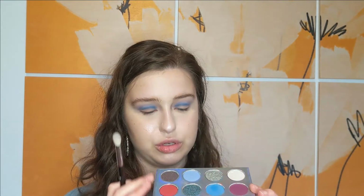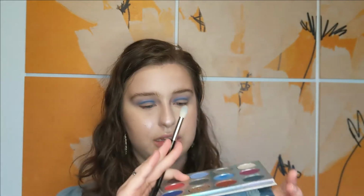So I think I'm gonna go back into my Refer number 15 again with that lighter blue shade on the top of the palette. Just go into there and again, try to blend out that darker blue that I just put in my crease. Hopefully, maybe this will work better as a blending shade.